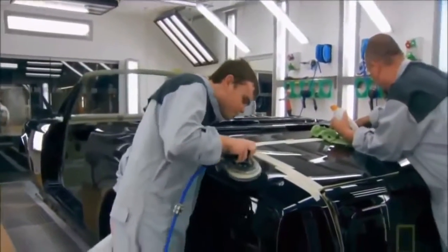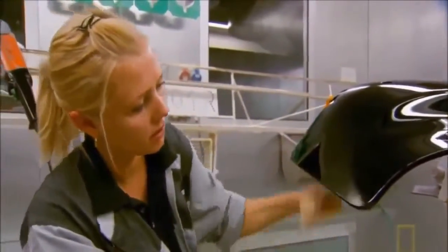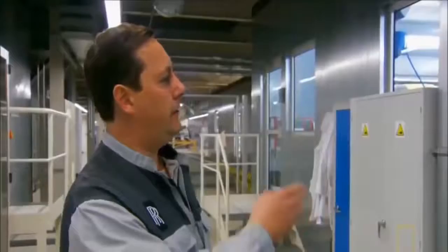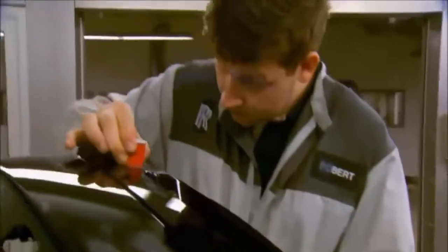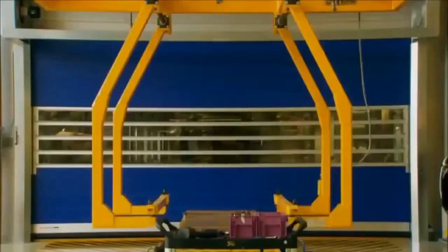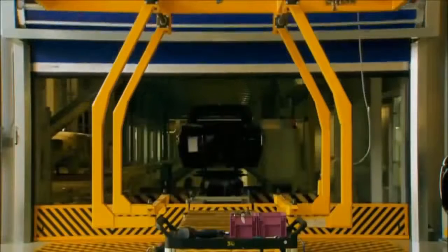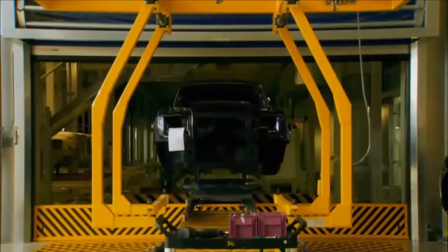Called the Bespoke program, the options are limitless. Rolls-Royce will custom build anything, from a personalized glove box humidor to an entire champagne picnic set built into the trunk. 80% of our cars are bespoke to a greater or lesser extent. And that's exactly the appeal to the client, that he's getting something that's exclusive, it's his or hers, it's very personal. And yes, it's very expensive, but they love it. They really enjoy the experience of building the car with us.